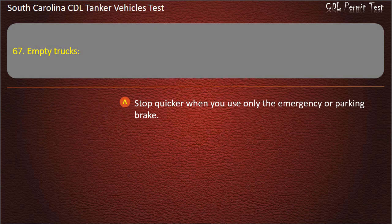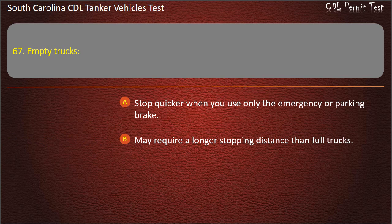Question 67. Empty trucks stop quicker when you use only the emergency or parking brake. May require a longer stopping distance than full trucks. Have better traction when stopping than full trucks. Answer. May require a longer stopping distance than full trucks.